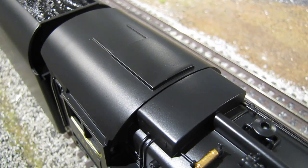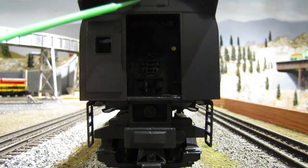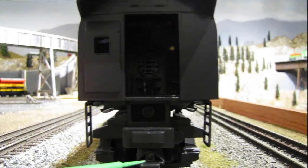On top of the cab, there's a cast-in roof vent, and again, I think it's cast-in because this is a slightly older tooling that Lionel is using. If this was a brand new tooling, this would probably open up, but again, it's not that big of a deal. Here's a quick look at the back of the cab. There are some nice cast-in details up here, and then down here we've got the drawbar, and there's the optical sensor that sends data from the engine to the electronics package in the tender.